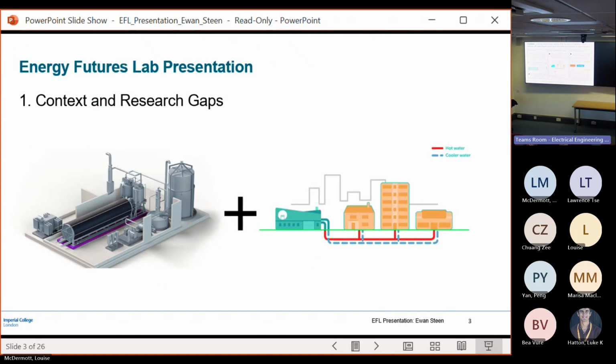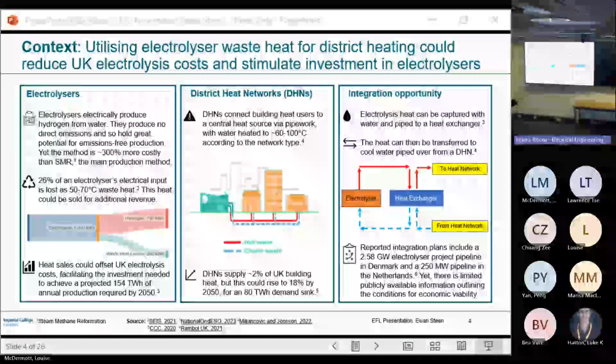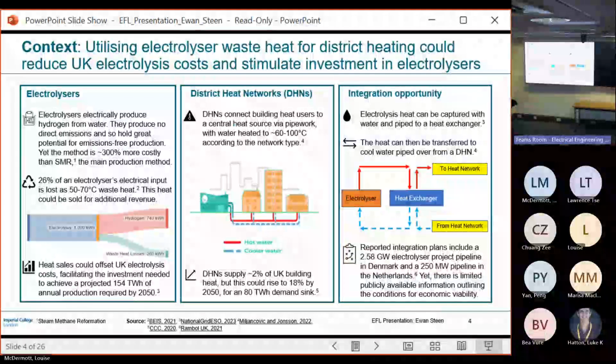So in terms of context, there's a lot to unpack here. Utilising electrolyser waste heat for district heating could reduce UK electrolysis costs and stimulate investment in electrolysers. So from the left here, as we probably know, electrolysers electrically produce hydrogen from water, and why people are so interested in them is that they don't produce direct emissions. However, they are also, probably as we know, very costly. And relative to SMR, Steam Methane Reformation, they're about 300% of the cost on average in the UK. So it's not very competitive to do electrolysis currently.